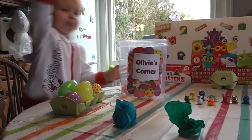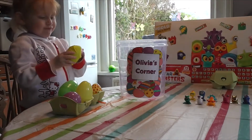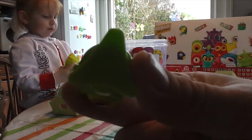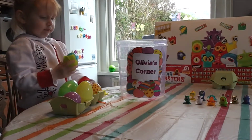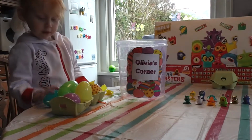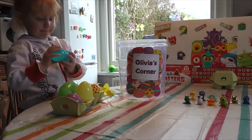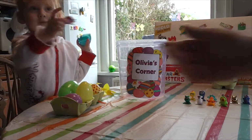Next one you've got has got a giant eye. Look at that. Wow. Awesome. He's number 58. Look at that. Number 58 is Skimuz, and he fell against the lighthouse before falling into the sea.